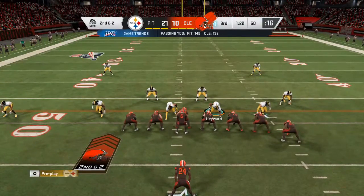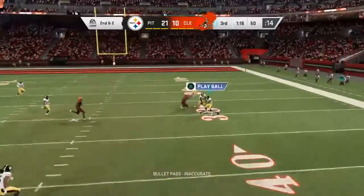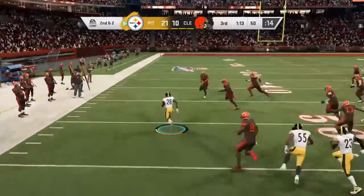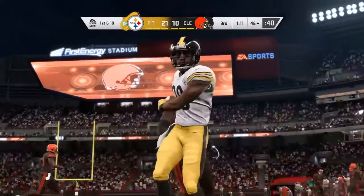Let's go. Mayfield now from the 50. Into heavy traffic, and it's intercepted. Picked off by Mike Hilton. And he'll take it across midfield to the 46-yard line.